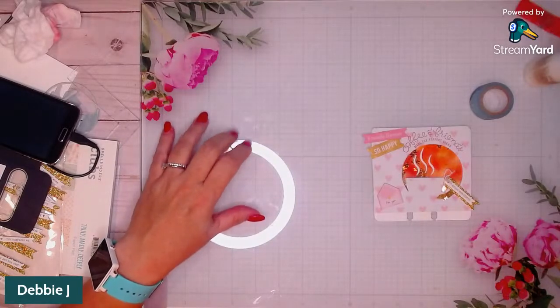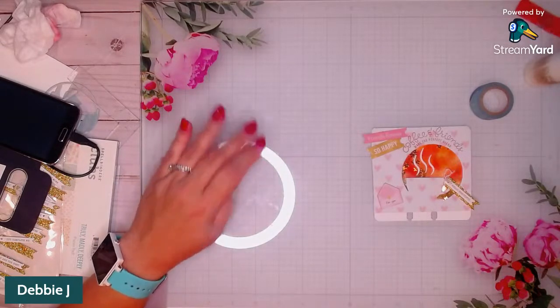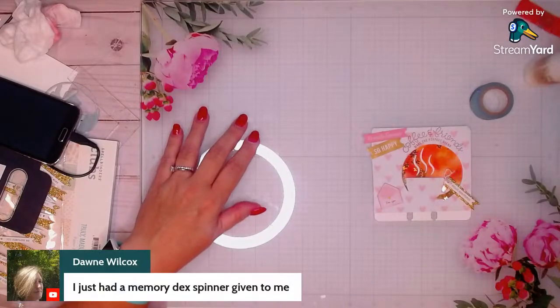Hello, Miss Dot. Hello, Miss Dot. She says, I just had a memory dex spinner given to me. Awesome.